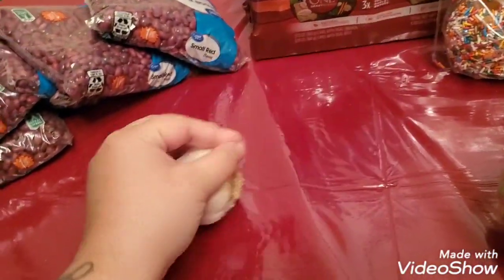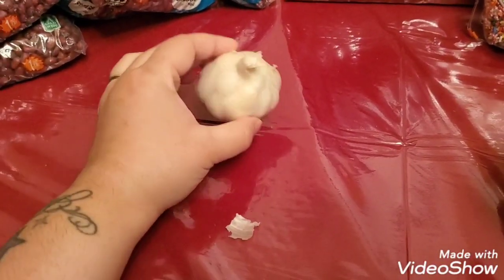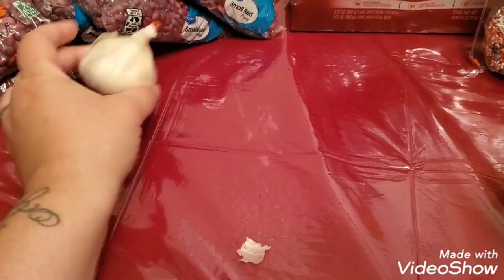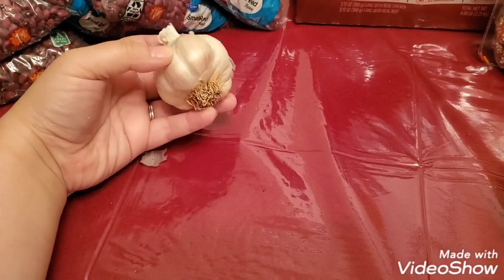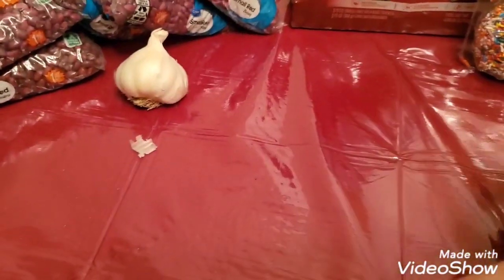And with the 1 I'm cooking, I wanted fresh garlic because I'm gonna be roasting the garlic up and then mashing the beans. And also onion, but I already have onion, so I think I've had 3 in my cart, but they only put 1, which is okay. I only needed 1 anyways.